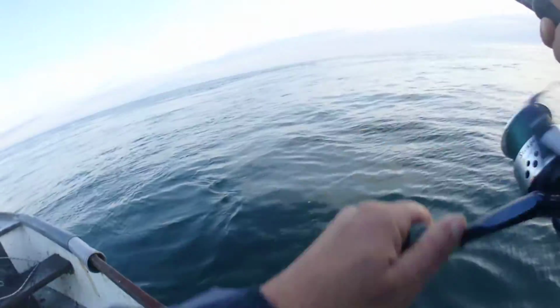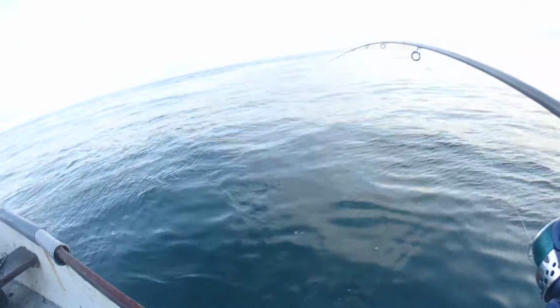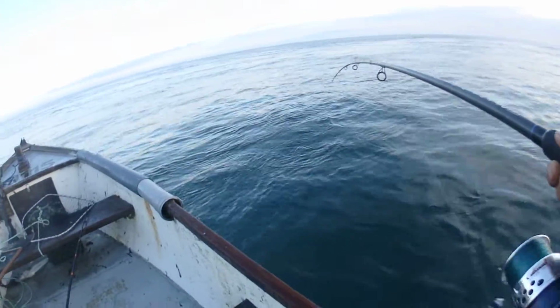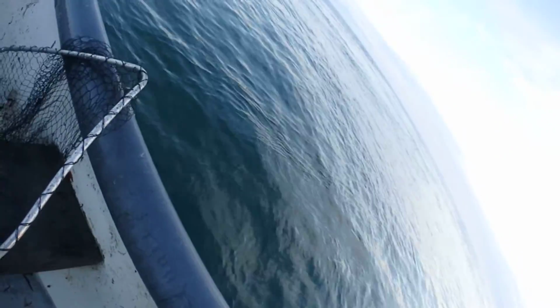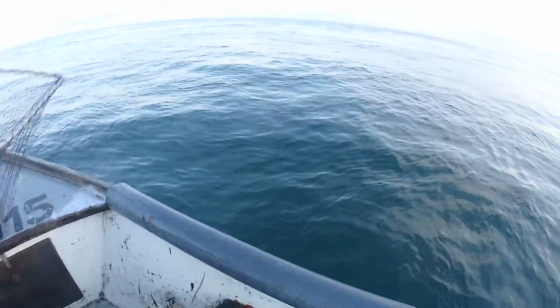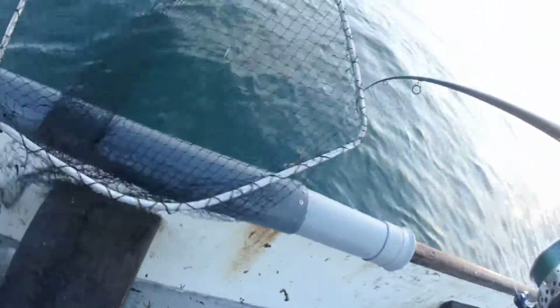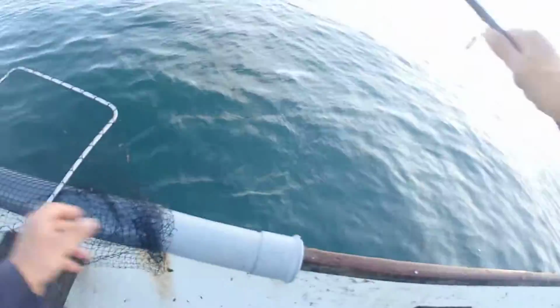Just let it sink a bit deeper again. Probably pollock. Hooked again. There we go. Now I've got the rod. Oh, nets. Don't you just hate them? There we go. Yeah, another pollock.